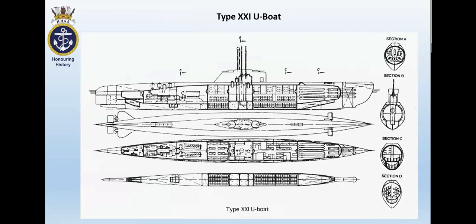And its major advantage over every other submarine at the time was its hull shape and also its snorkel, which allowed it to remain below the surface while it was recharging its batteries and gave it a very significant advantage in avoiding anti-submarine warfare aircraft in particular.